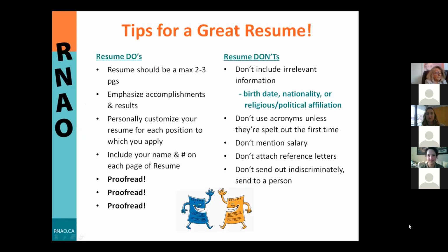Now, as a summary, yes, we're getting there. I've got some resume do's and some resume don'ts. Your resume do's. Do make sure that your resume should be maximum 2 to 3 pages. For nursing students, actually, I find 1 page could sort of summarize your task, your experience and whatnot.